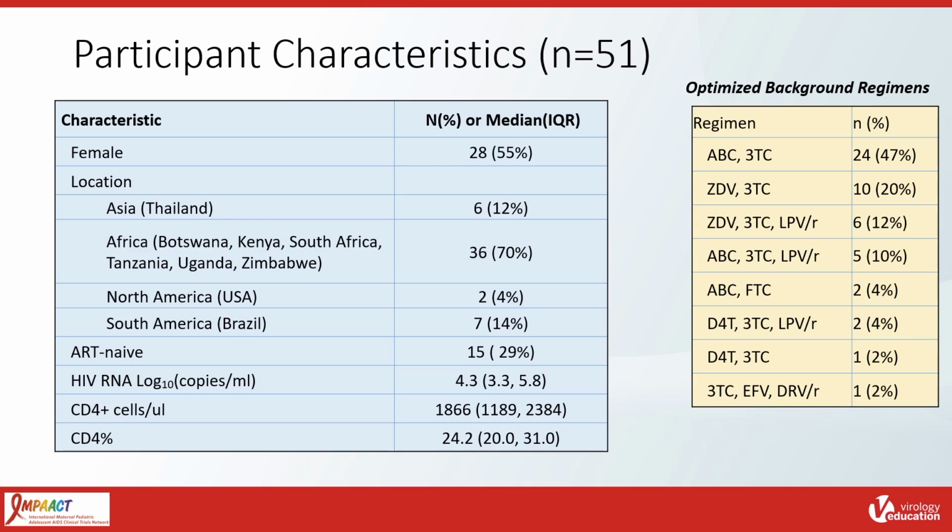29% of the enrollees were ART naive, and the median RNA at the time of enrollment was 4.3 log copies per ml. The optimized background regimens are summarized in the table to the right. You can see that 47% received abacavir plus lamivudine, an additional 20% received zidovudine plus lamivudine, and a diversity of different regimens received by the other children, but worth noting that 13 of them received lopinavir ritonavir as part of the regimen, and 1 child received both efavirenz as well as darunavir ritonavir.